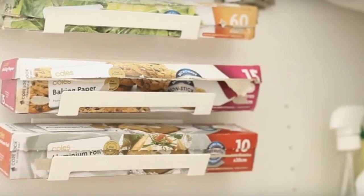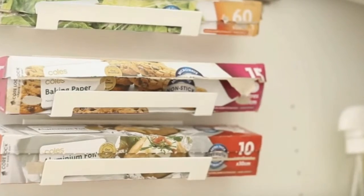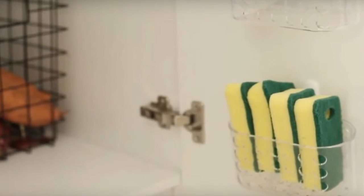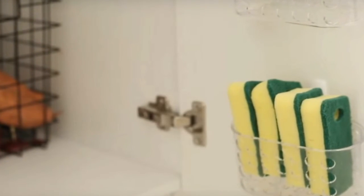So for example, for fruits that are going to roll around like oranges and lemons, I like to pop them in this extra little container. I found this one at Big W as well, and then I just slide that in and they're not going to roll around all over the place.